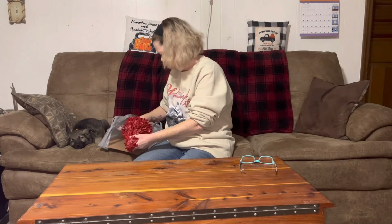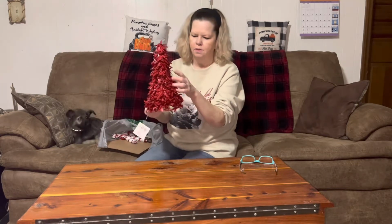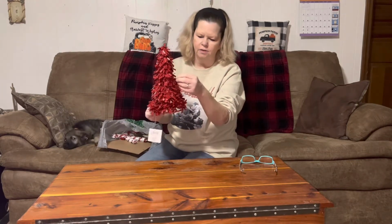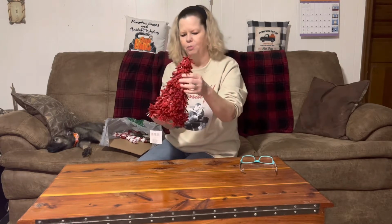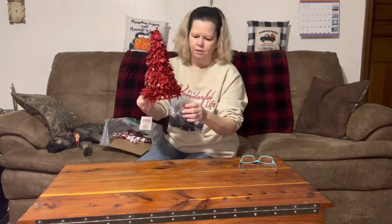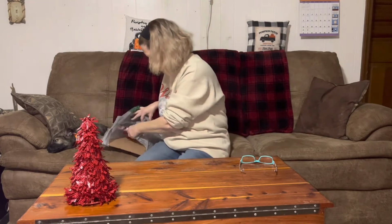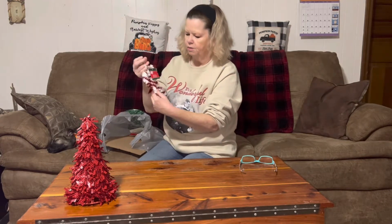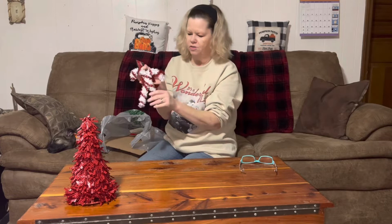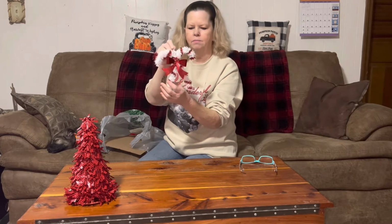And let's see what I've got here. I got this little buffalo check tree made out of, I don't know, it almost looks like cut up wrapping paper. I thought it was kind of cool looking. Little Christmas tree there. And then this is probably supposed to be an ornament, but I'll probably use it to hang on the wall or something. It's a little candy cane decor.